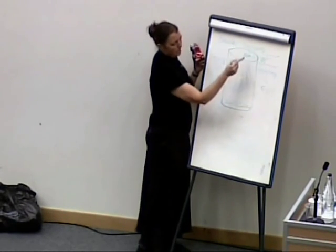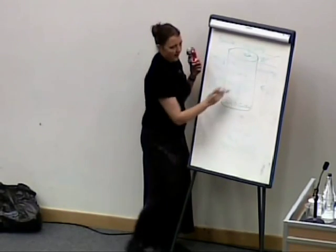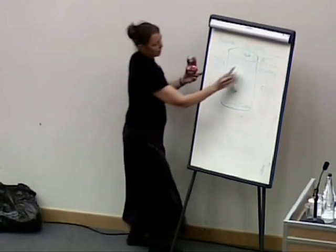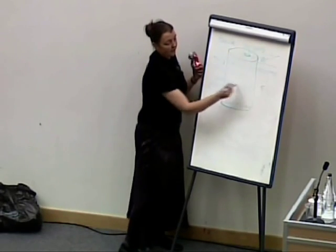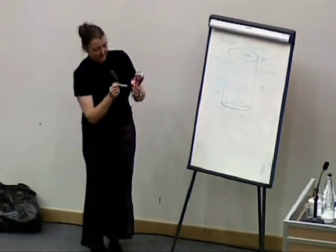But the air couldn't come back in to replace the pressure, so we ended up with a partial vacuum in the middle. So we had low pressure on the inside, high pressure on the outside, and that's why the can collapsed. Because we had differential pressure. And that's why we're going to go to the seabed tonight.